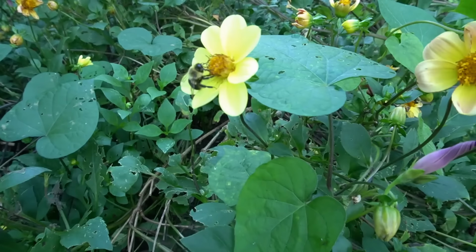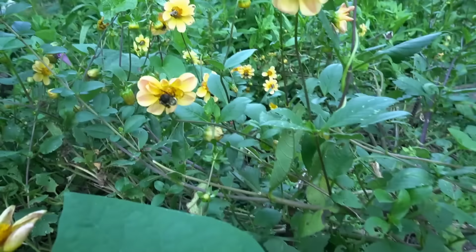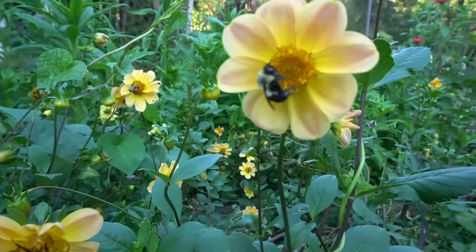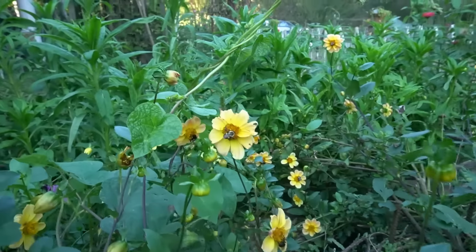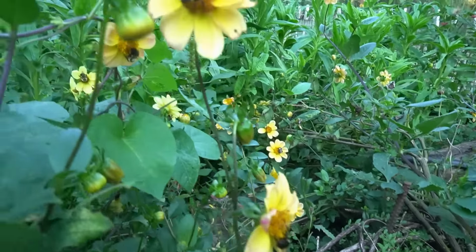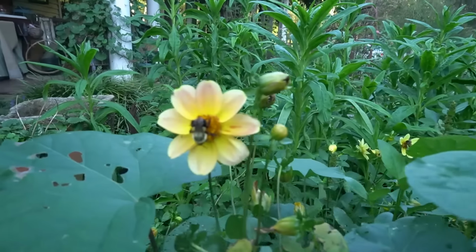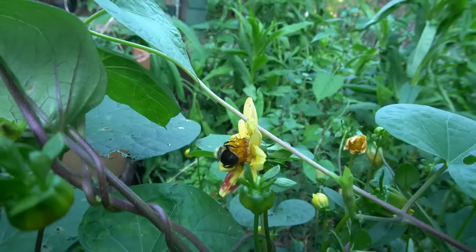I had to get a shot of this because I'm over here collecting some seed in the dahlias, and I had noticed that there are so many bees sleeping in the dahlias. They're just all over the place. Look, it's so funny. Look at that, there's another one. I bet there's 30 bees in here.